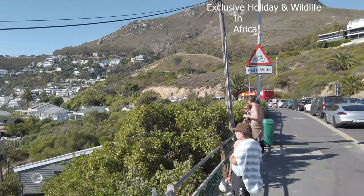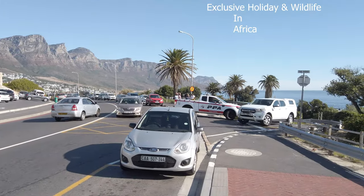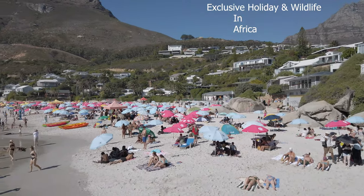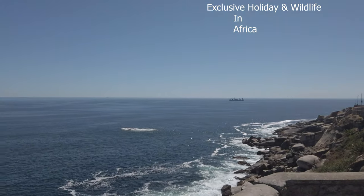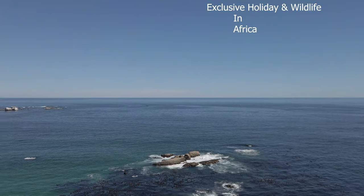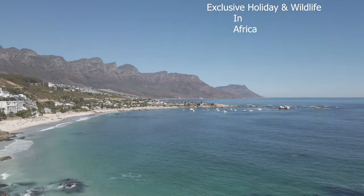Best time to travel to Cape Town is between October and March, and the weather is good around this time. But January and February are the best months to be in Cape Town, and summer is in full swing. My first stop is Clifton Beach, a popular pristine white sandy beach with deep blue waters. Situated in Clifton, a wealthy neighborhood in South Africa.